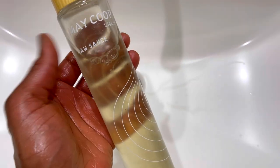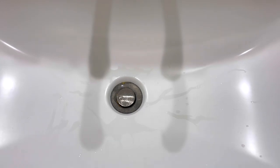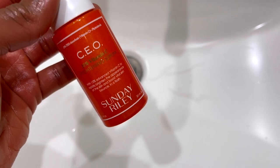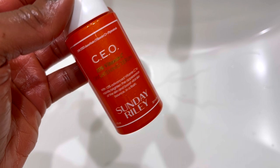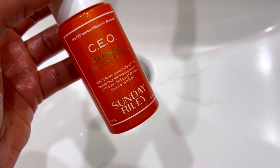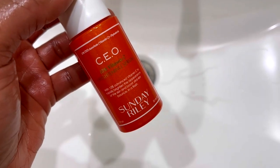So I just put a little bit of this on, and while my skin is still damp, I will then go in with my Sunday Riley CEO Vitamin C Brightening Serum. This is amazing. I am not using this every night, considering that I did just get that peel a couple of weeks ago. I don't want to overdo the acids and the vitamin C, because they can definitely be irritating if you're not careful about it. So only using a little bit of that.